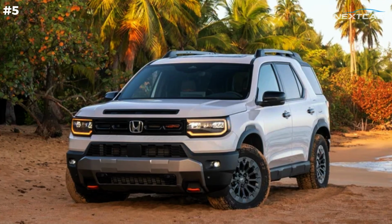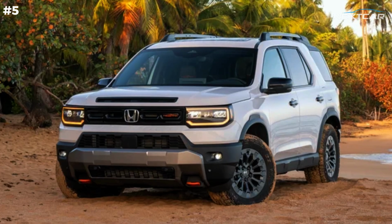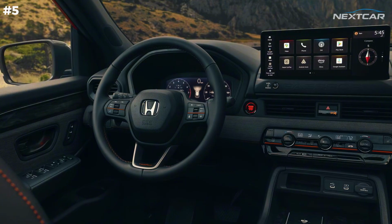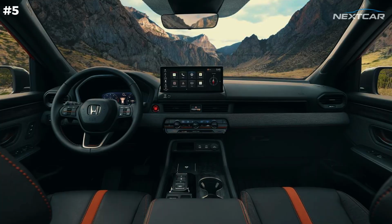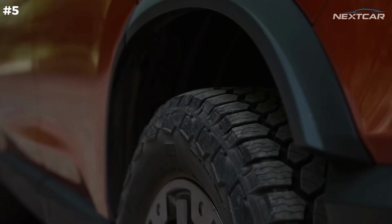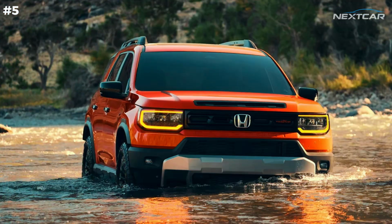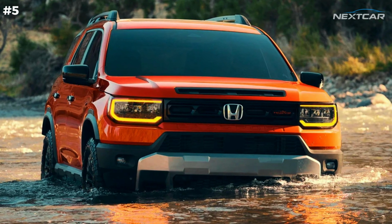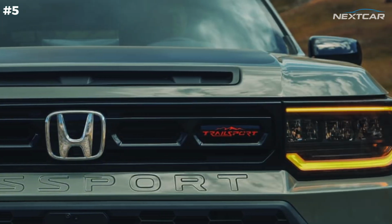The design is boxy and purposeful, upright windshield, short overhangs, flared fenders housing those chunky tires. Inside, you get an 8-inch touchscreen, wireless Apple CarPlay and Android Auto, heated front seats, and actual buttons for climate control. Expected pricing around $48,000, which undercuts competitors like the Jeep Grand Cherokee and Toyota 4Runner. Real-world fuel economy sits around 19 city, 24 highway. Not great, but expected for a V6 hauling 4,500 pounds.